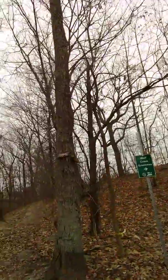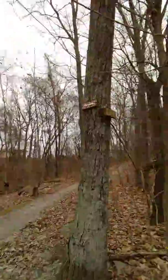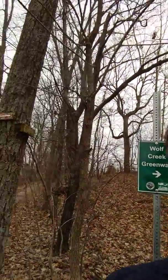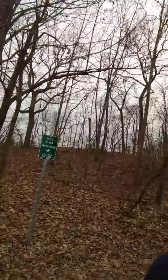Here's another sign, if I can get it up. There we go, Wolf Creek Greenway. It's a great place, as you're on a trail, to walk away from it, do active focus, to see how far away from it I can be and still be able to read it.